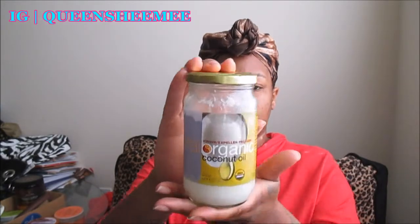Another favorite I have for this month, if you guys have been following me on my Instagram or Facebook, or even here on YouTube, one of my staples, and I mean it was a staple even when I was transitioning, is my organic coconut oil. I got this from TJ Maxx. I paid $4.99 for it, but they also sell it at Burlington too. It is the Virgin Expeller Pressed Spiral Organic Coconut Oil.